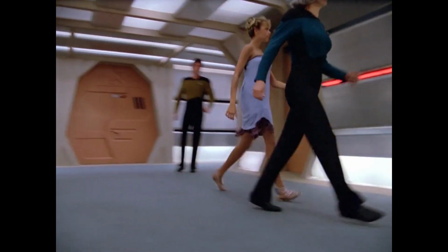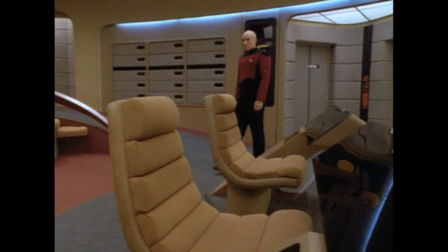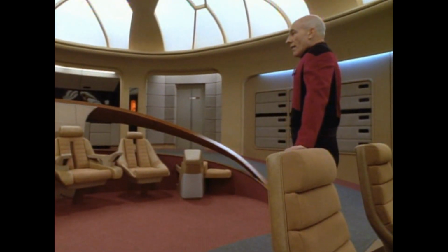With the addition of families on board Starfleet's newest exploration starships, the Galaxy Class, the main bridge, the control center for the entire ship, would get a brand new feel, not seen before in Star Trek history.